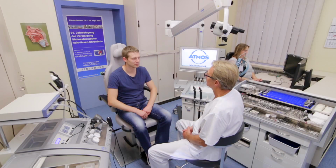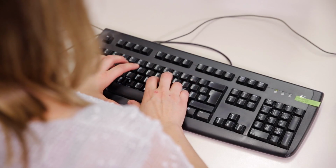At first, a detailed medical history is collected, which is documented by means of a networked practice system.